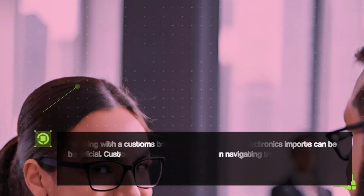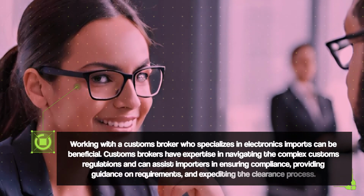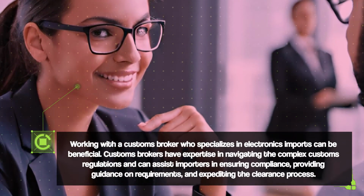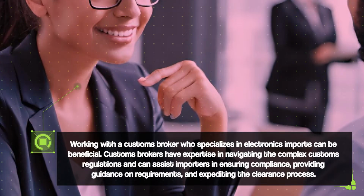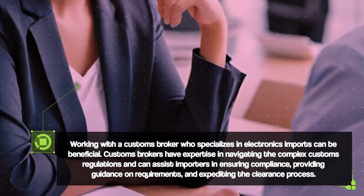Working with a customs broker who specializes in electronics imports can be beneficial. Customs brokers have expertise in navigating the complex customs regulations and can assist importers in ensuring compliance, providing guidance on requirements, and expediting the clearance process.